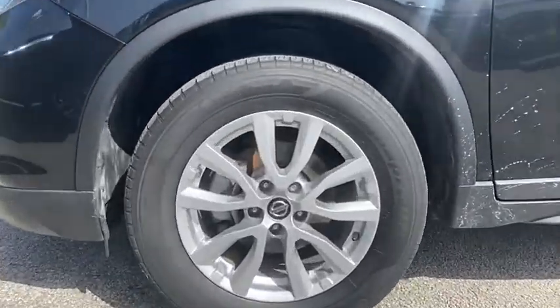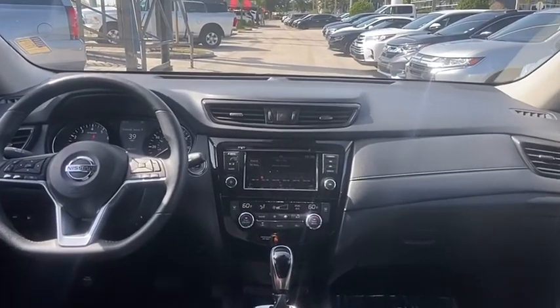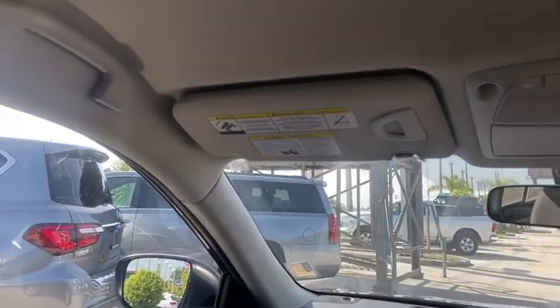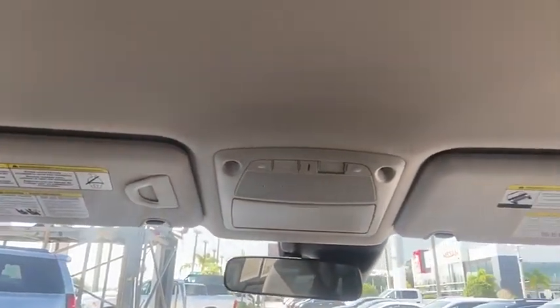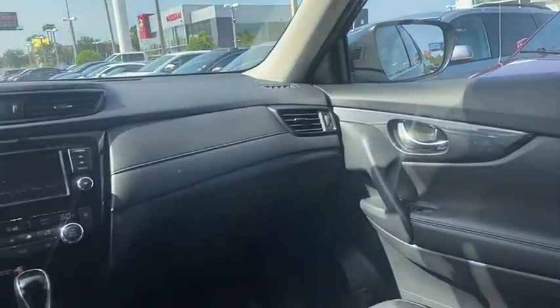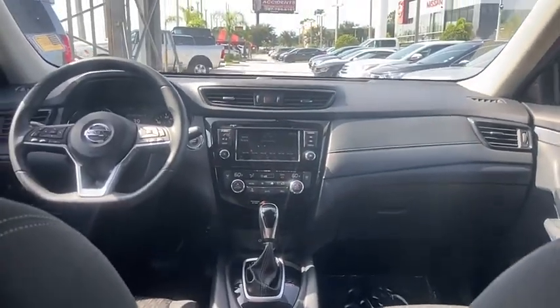This vehicle has less than 40,000 miles. Here are some of this vehicle's great options: tire pressure monitor, blind spot monitor, all-wheel drive, heated mirrors, aluminum wheels, rear spoiler, remote engine start, power lift gate, brake assist, traction control.